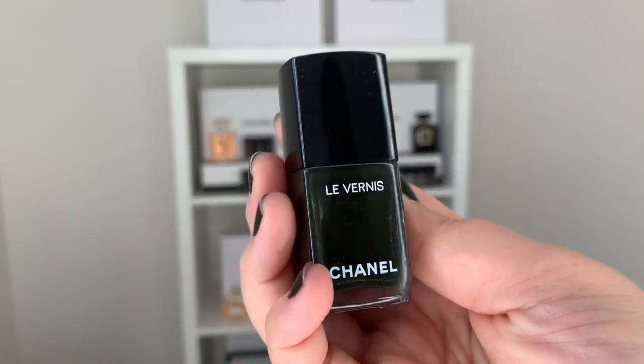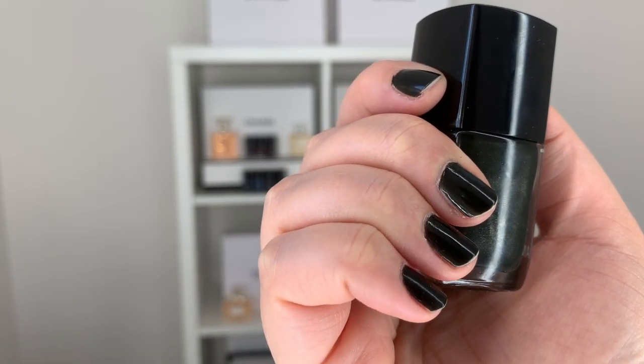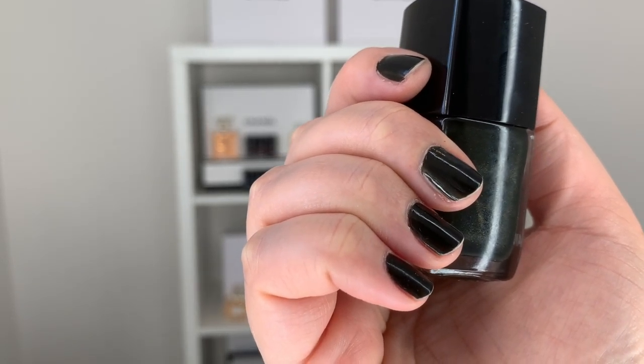So I reapplied the nail polish that I picked up with the collection here. This is 715 Deepness. It's a very, very dark green. I feel like depending on the light, sometimes it looks black, but if you go in close, you see a bit of green. I feel like when the nail polish is fresh, like the first few days, it looks more green, and then as time goes on, it goes more black. I don't know if that is possible, but anyway, this is the nail polish here.